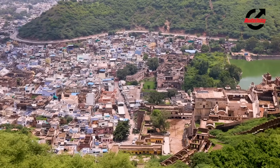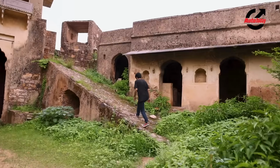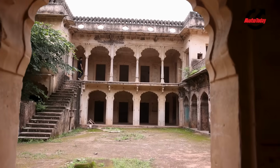And while one can walk down all the way to the more popular sections of the fort, the pathway isn't maintained well enough, and the climb back up to where the car was parked would have been extremely tiring.